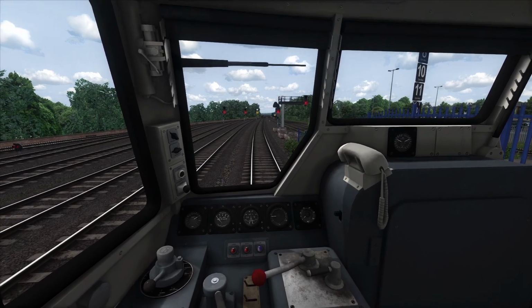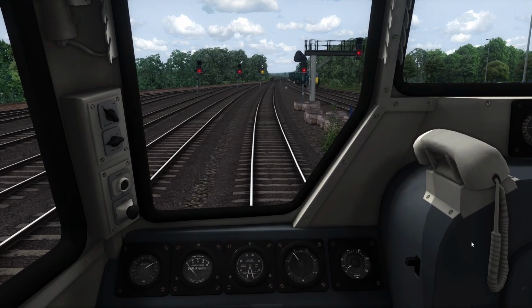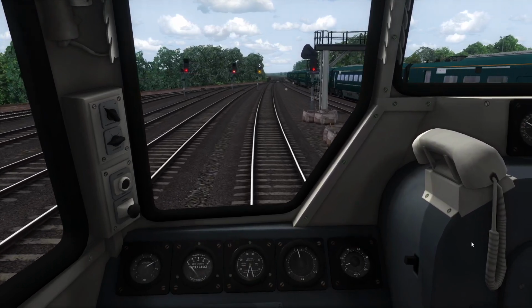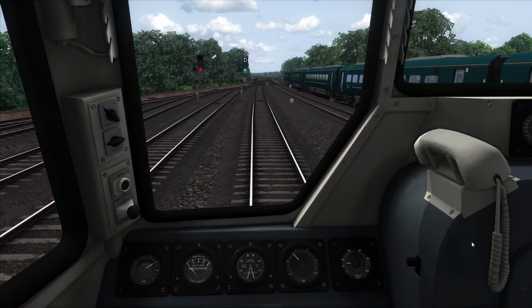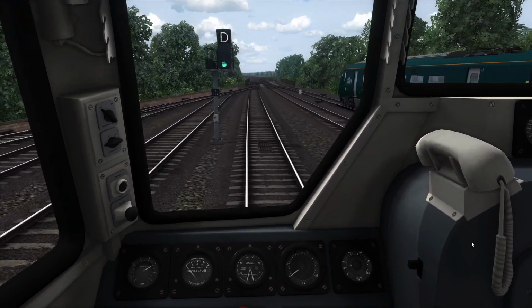There we go. I'm going to take power and get underway. Start speed limit today is 15 miles an hour. It's fairly short, about 20 minutes, but sometimes it's nice to do a shorter video than a longer one. There we go, got the road, so green aspect. 15 though, so we're going to go idle and coast.